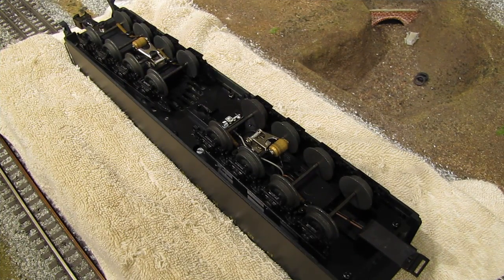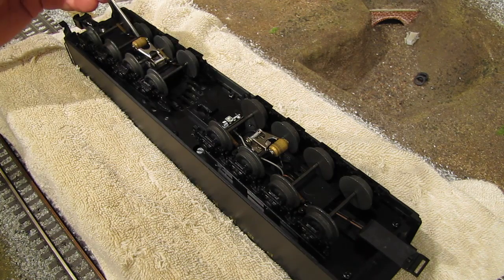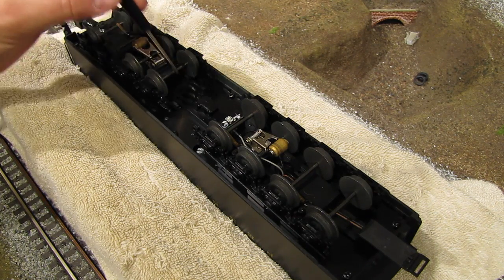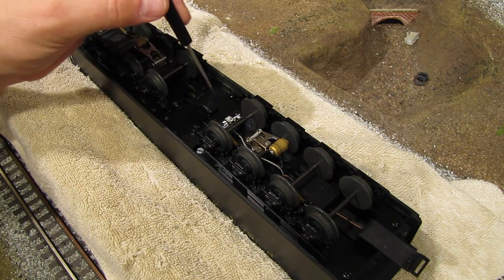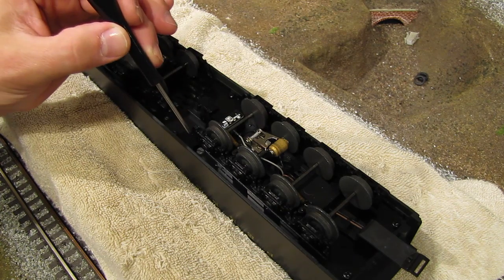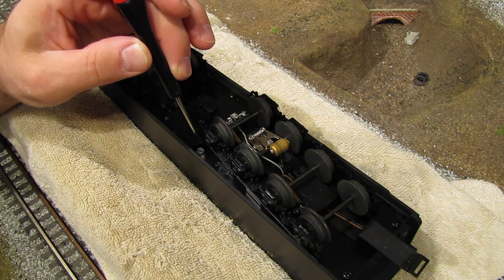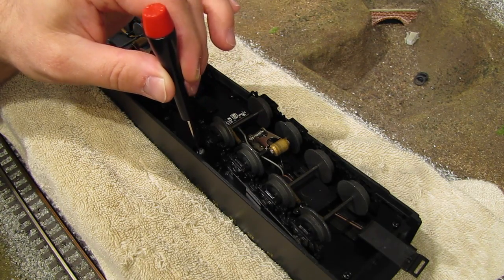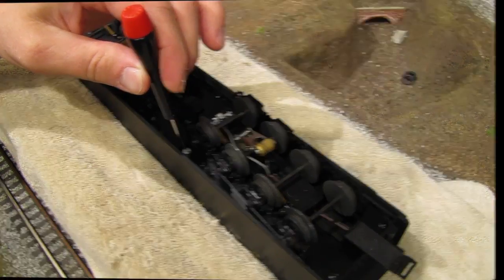If we take a look at the underside of the tender, there are two pickup rollers, one here and one here. There are two speakers for the sound system, and they are located under this truck. There's an add-on water scoop right here. The infrared sensor is right there. And then right here is the master volume control for the engine. And it can be adjusted with a flathead screwdriver.